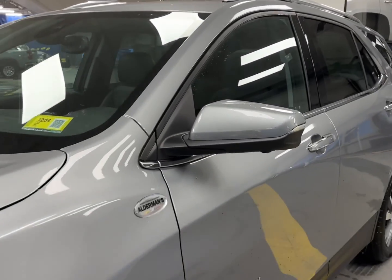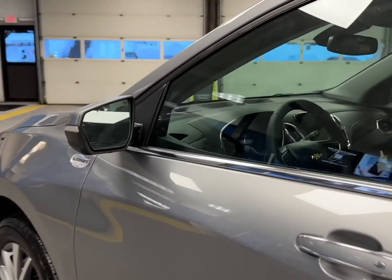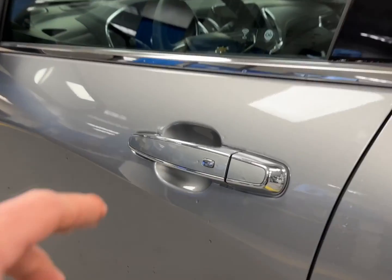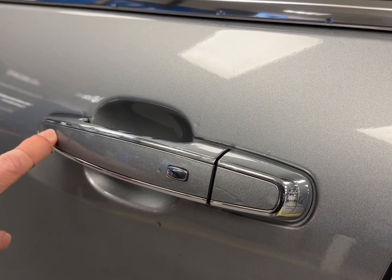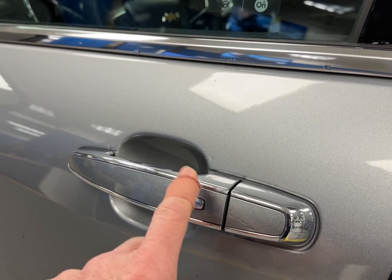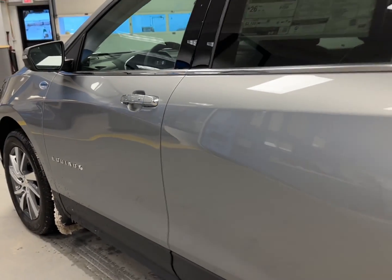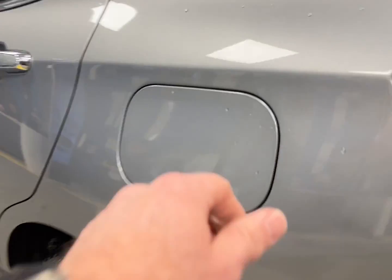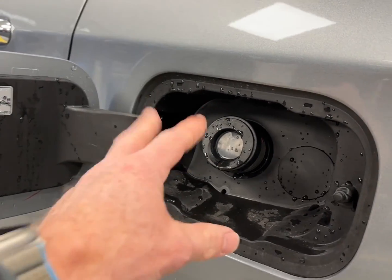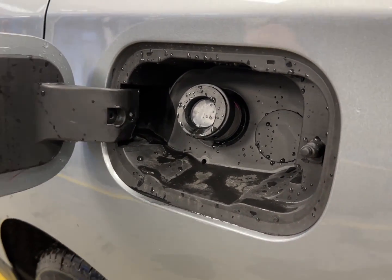Now this has color-keyed outside rear view mirrors with LED turn signal indicators. And then on the doors, you've got some nice chrome accents here that go with the painted insert. And then you've got a passive lock unlock feature there. So with the key fob in my pocket, I can unlock or lock any of the doors from that button. That's on both front doors. Nice convenience feature here is a capless fuel filler system. So your hands don't get dirty messing around with the gas cap, but more importantly, the gas cap's not dangling down where it can scratch the paint.